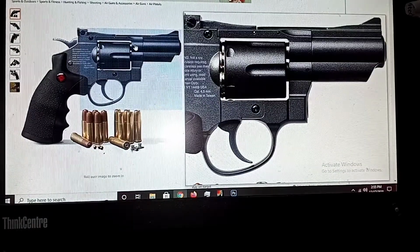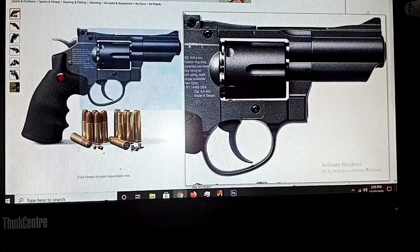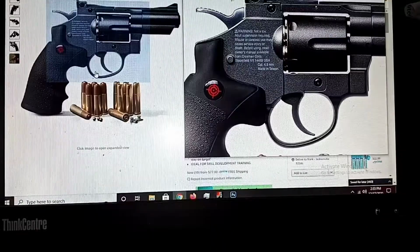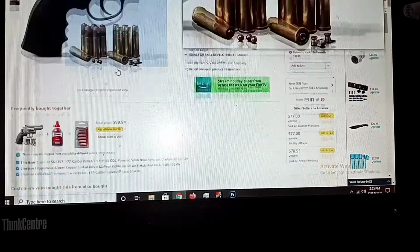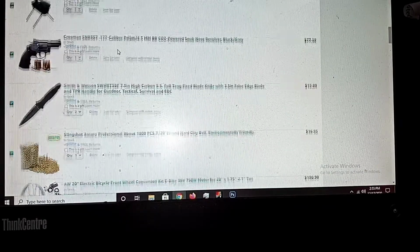CO2 Powered BB Gun. Just because that one's kind of cool. I mean, I've got a fair number of pellet pistols and rifles. And at $77, yeah, that one's going to be sitting there in my cart for a while.